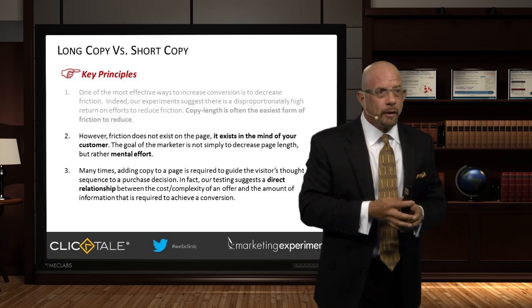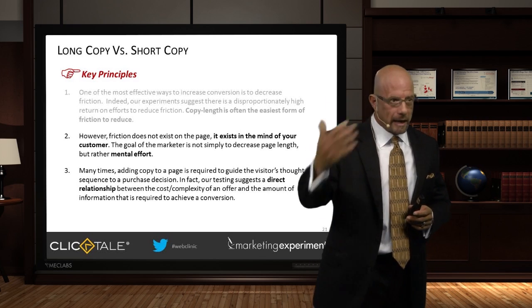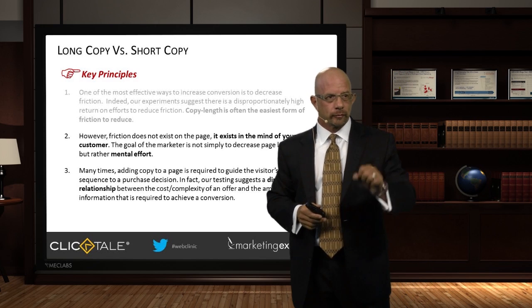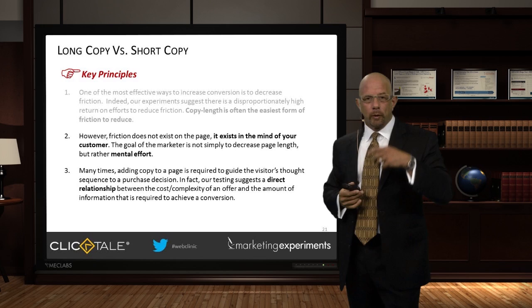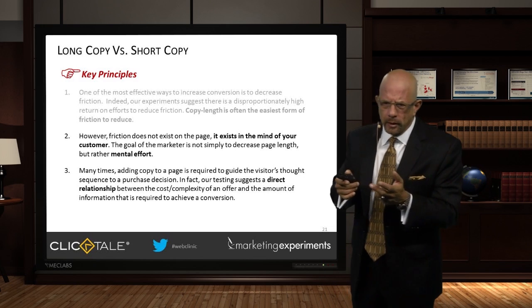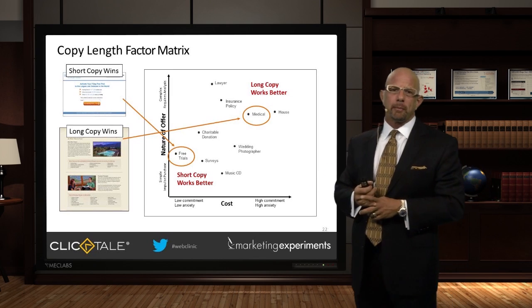If you could tweet them a link to one of our clinics on the inverted funnel, the micro yeses and the macro yeses. For those of you that aren't familiar with what I'm saying, John Tackett will give you that at #webclinic, where you can actually understand this theory that I keep referring to in more depth.